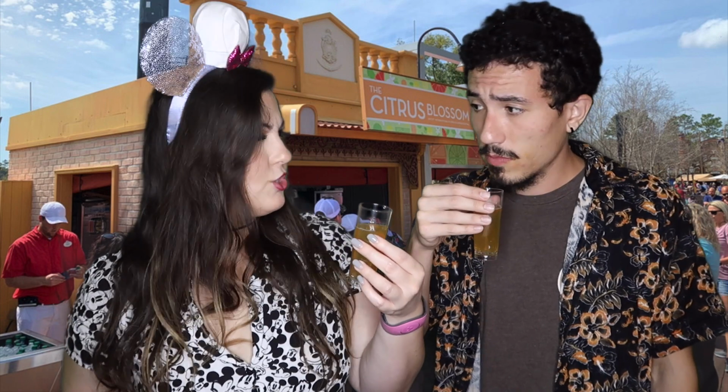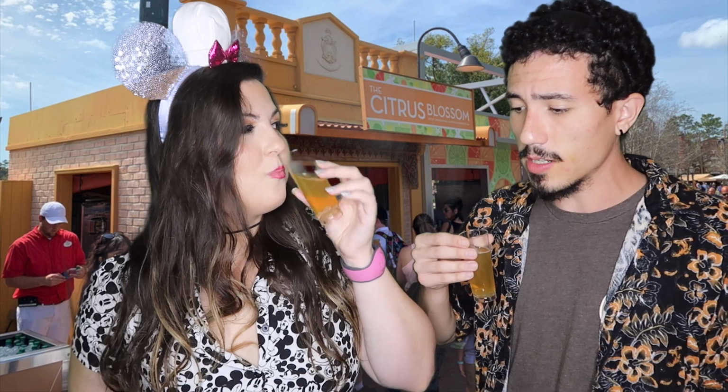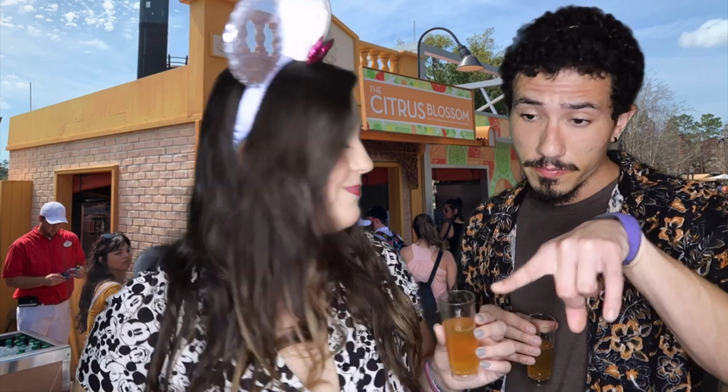I guess you could compare this to Shock Top. Maybe. I think this is more orangey than Shock Top. Well, you have to try it for yourself, and you don't have to go to Flower and Garden, you can just go to your local Total Wine.